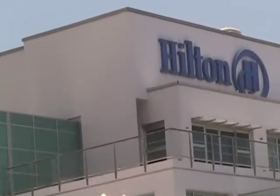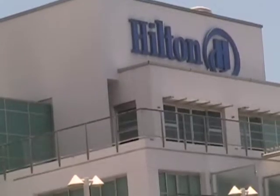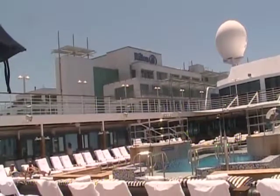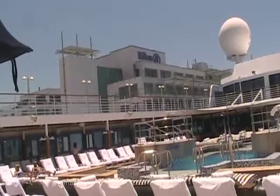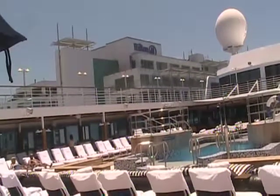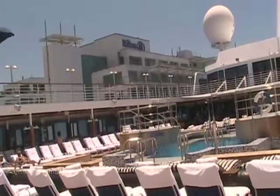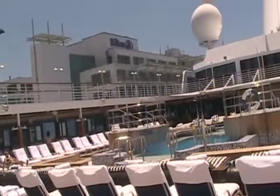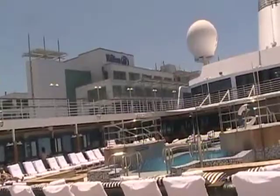This has been fun. Well, we're on the Regatta now. There is the Hilton Hotel right next door, right next to the boat where it's docked. It's on the dock. And they've built balconies on the Hilton for the Hilton rooms that look like balconies on a ship. Thought it was a ship at first.